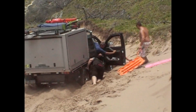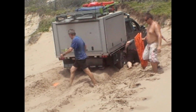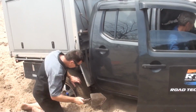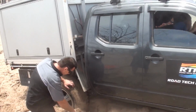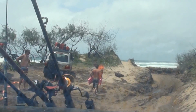Here old Dougie also got stuck. The sand was just so soft. So it's just important to not panic and dig yourself a deeper hole. Just get out your Max Track, whatever you've got. Dig all the sand away from the tyre either side. You still want to make a pretty flat platform to get in and out of the actual bog. It's always worthwhile carrying one of those Jeep shovels that we sell in RTM.